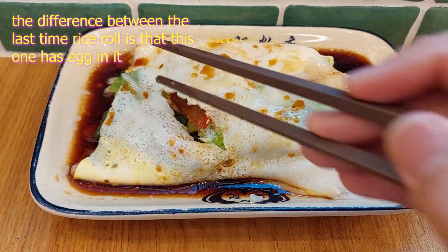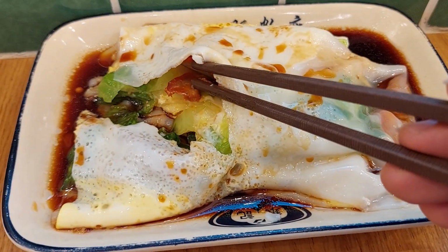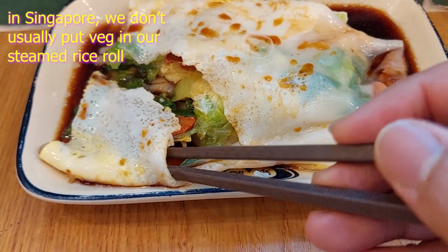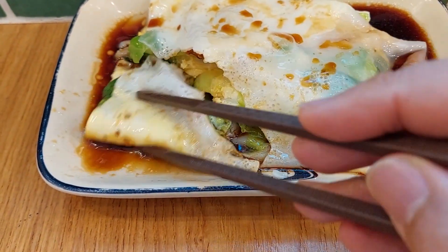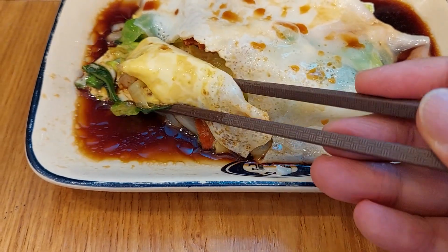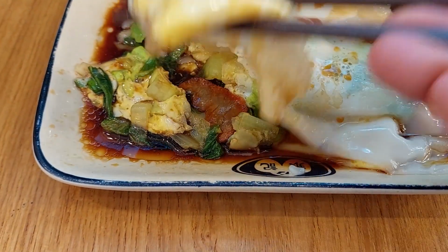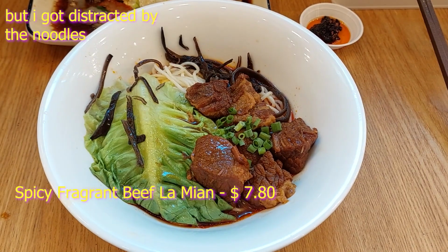And when we break up the rice roll, one thing different about the rice roll here is that not only do they have char siu and egg, they also have vegetables in there, which is not something that you usually have in Singapore's steamed rice rolls. But let's go and try it. Oh, it's a bit slippery. I'm going to try to get it into my mouth. Maybe I should use a spoon.